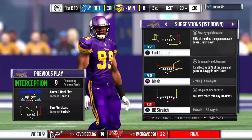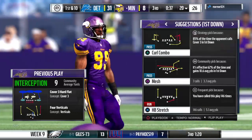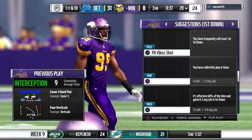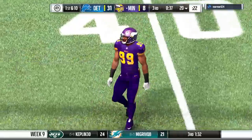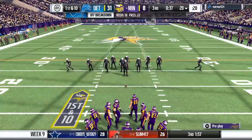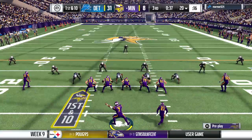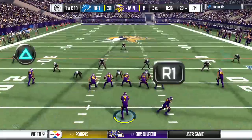Let's go. Let's go. Interception, baby. Let's go. Single. I got a single in the slot. Single in the slot. Flex round. Show it eight. Here we go.